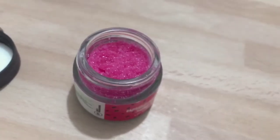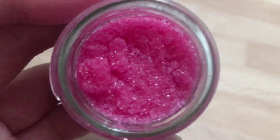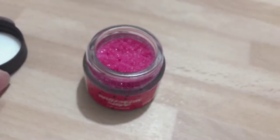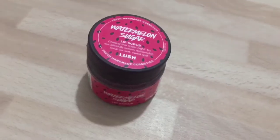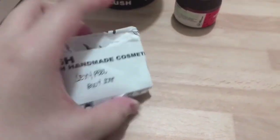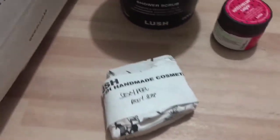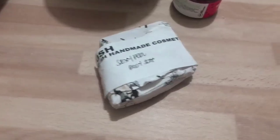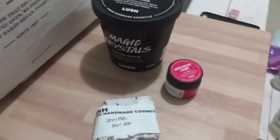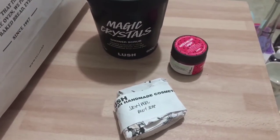And it literally smells like watermelon, and this is how it looks. I think it's very cute. And then I got this sexy peel body soap, and it does really smell very good even with the packaging around the soap. I think it has orange peels inside because it does smell like orange.